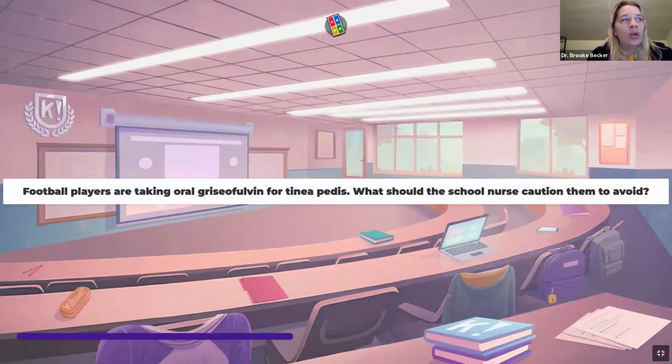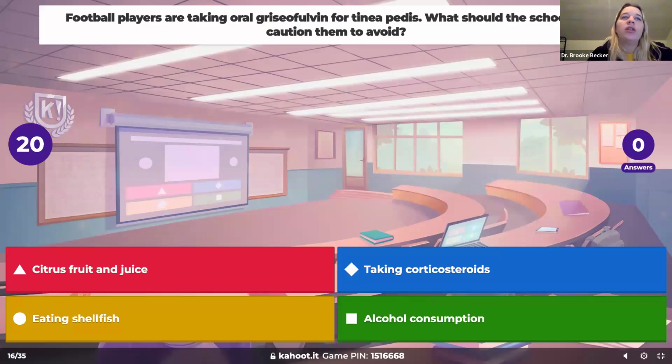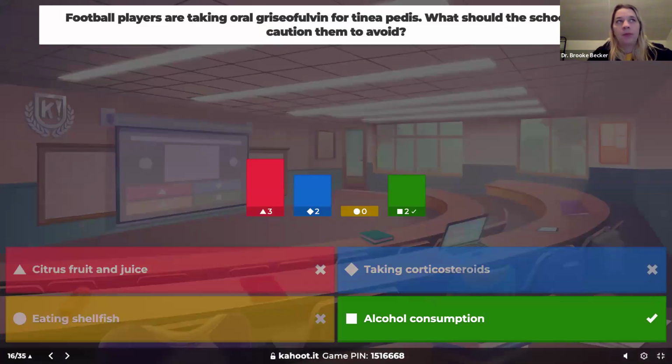Okay, football players are taking oral griseofulvin for tinea pedis. What should the school nurse caution them to avoid? Citrus fruits and juice, taking corticosteroids, eating shellfish, or alcohol consumption. What do you avoid if someone's on griseofulvin? Alcohol, which they should be avoiding anyways because they're adolescents, but we all have been adolescents before. Okay. So that's the biggest thing. If people are on griseofulvin, it can be hard on their liver already. So drinking alcohol while on griseofulvin can worsen that risk of liver failure or damage. Okay. Good.